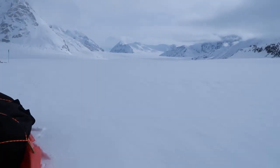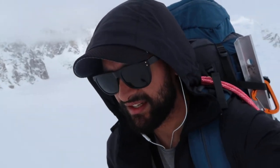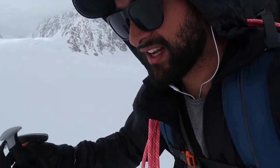First couple miles weren't so bad. But that view. All right, it's now 6 p.m. We've been moving for a little over six hours. Well, with breaks, but we've been traveling for the last 6 hours.